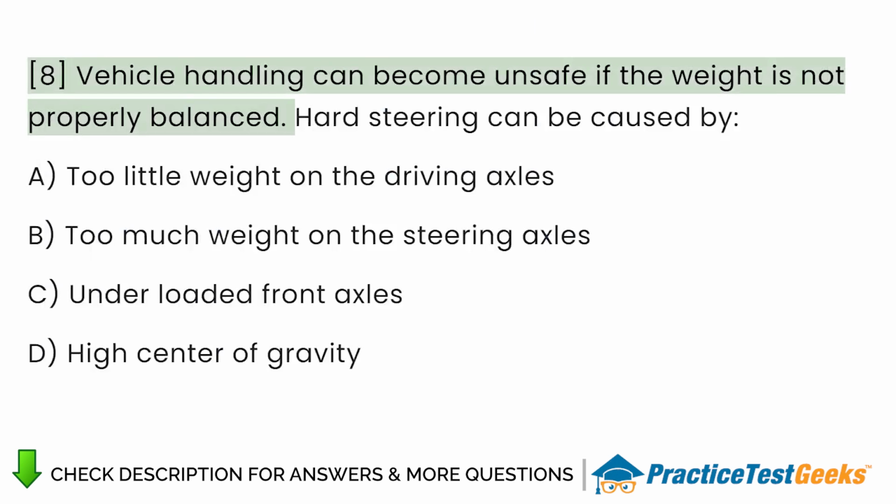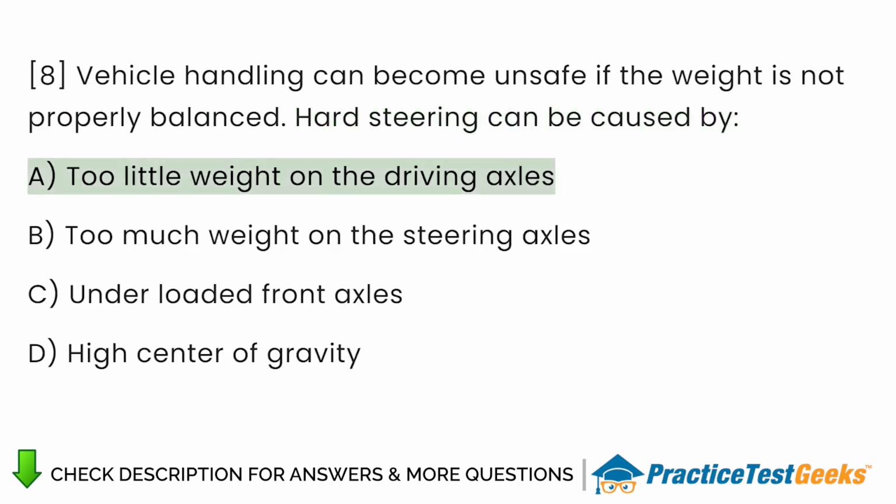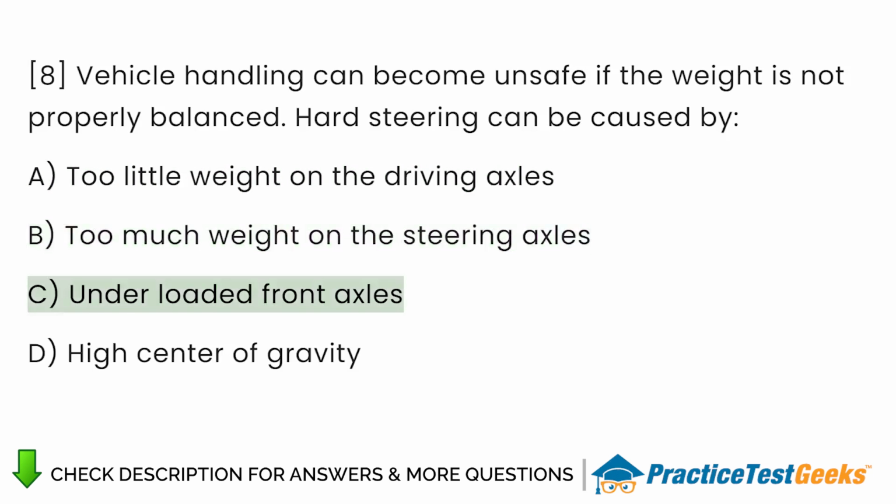Vehicle handling can become unsafe if the weight is not properly balanced. Hard steering can be caused by A. Too little weight on the driving axles. B. Too much weight on the steering axles. C. Underloaded front axles. D. High center of gravity.